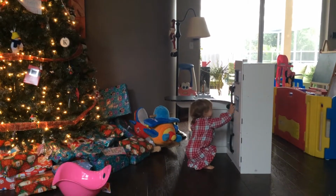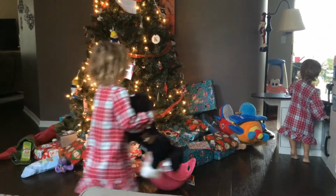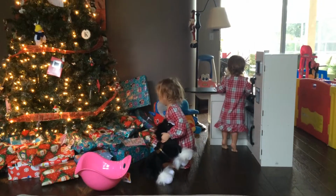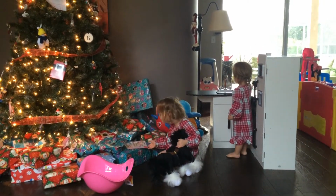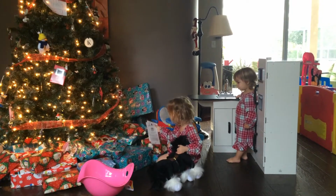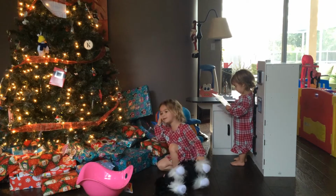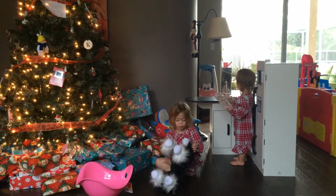This is from Grandma Lori. My own lunches. Hello Kitty stickers. One for you, one for Mimi. Here you go. I want Mia to hold mine too.